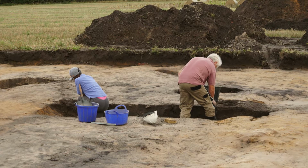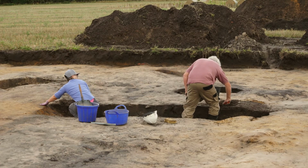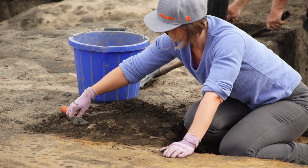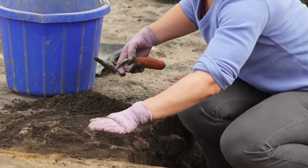Do you know all the context numbers for this bit along here? Yeah. Right. Just trying to see what different layers we've got along here, really.